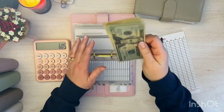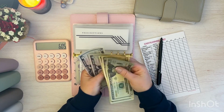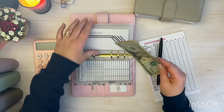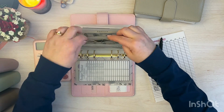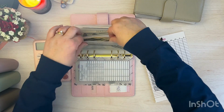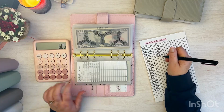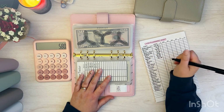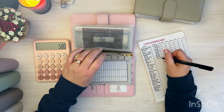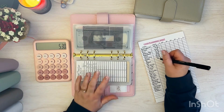Prescriptions this week. Well, it has 20, 40, 60, 70, 80, 90, 100, 5, and 10. I do believe the beginning of March is the next time that this will get pulled. So we are going to do $25. The dentist, we have $200 in there, and I'm going to put $50.